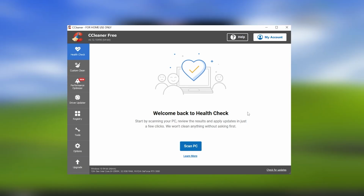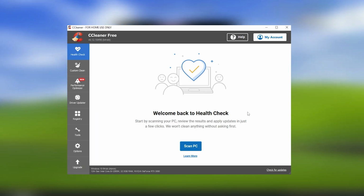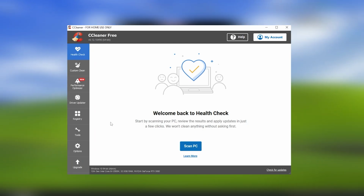It also features a browser plugin manager that can remove or disable unnecessary add-ons or toolbars, which can enhance browser performance and security. Despite its many advantages, it's important for users to approach CCleaner with caution, particularly with its registry cleaning functions, as improper use can potentially cause system instability.